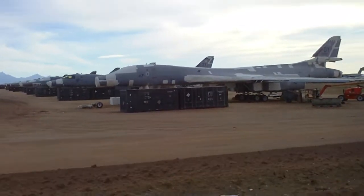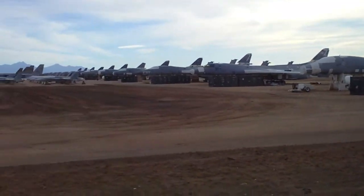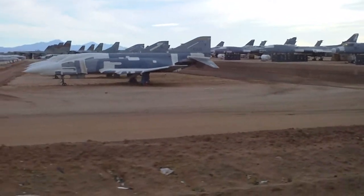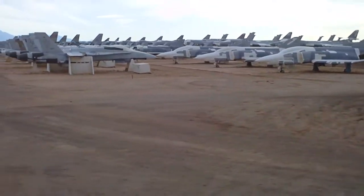There's some B-1B Lancers. Put these and those other ones together, that's about a third of the fleet here in the desert, used for parts. There's some more F-4s. There's some FA-18s. We haven't seen them yet. Those are the early models, probably overstressed somewhere along the line today.